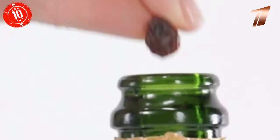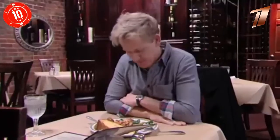If you actually want your friends to drink it, just tell them it's Mexican champagne and that the raisin is a small worm. That is fucking disgusting.